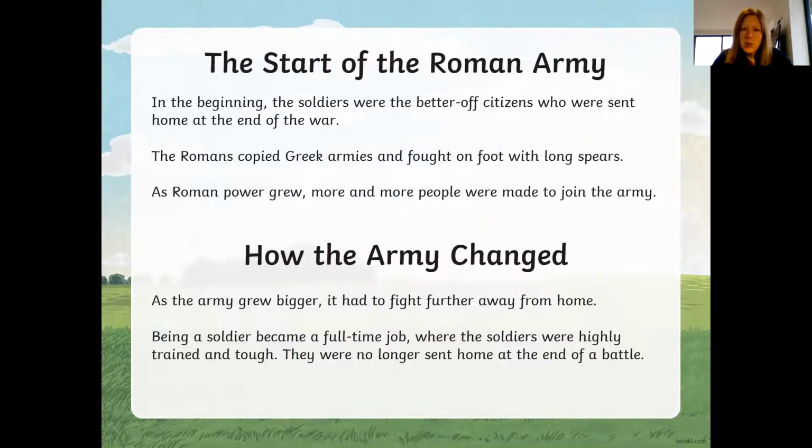So how did they manage to do that then? Well, like I said before, historians believe that the army was one of the keys to this success. So in the beginning, the soldiers in the Roman army were the better off citizens who were sent home at the end of the war that they fought.